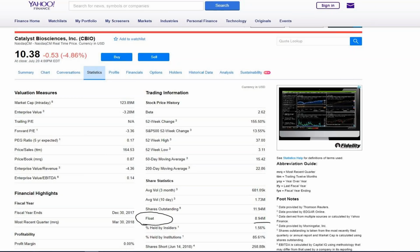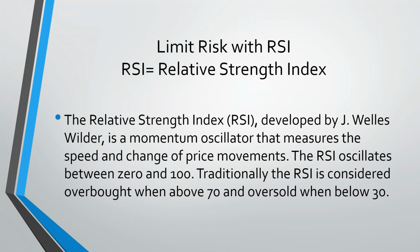And now this is what I like to do. I like to limit my risk with the RSI. Now, the RSI is a very basic and a very simple indicator. It stands for the Relative Strength Index. The Relative Strength Index, developed by J. Wells Wilder, I know everyone's a huge fan of that guy.